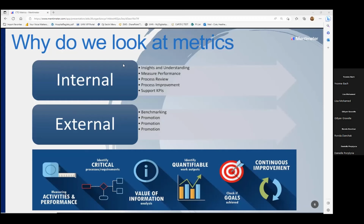Okay. When we start looking at that external part, benchmarking is a huge piece of it, something that's a little bit harder in the clinical trials realm because there isn't that much data externally that's broadly available for people to benchmark against. But there's always that desire to say, well, how are we doing compared to other guys? Are we having the same challenges or the same accomplishments as they are? Are there things that we can learn from each other? And I think that's a wonderful place where metrics do come in and the ability to share knowledge so that we all improve. But the other huge external piece is promotion, promotion, promotion.